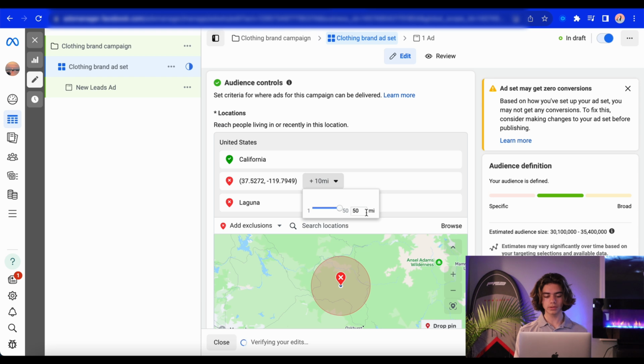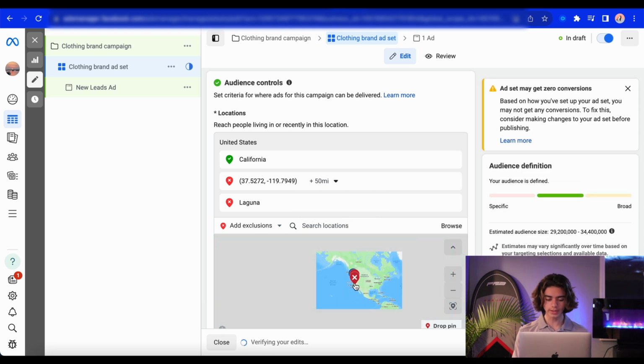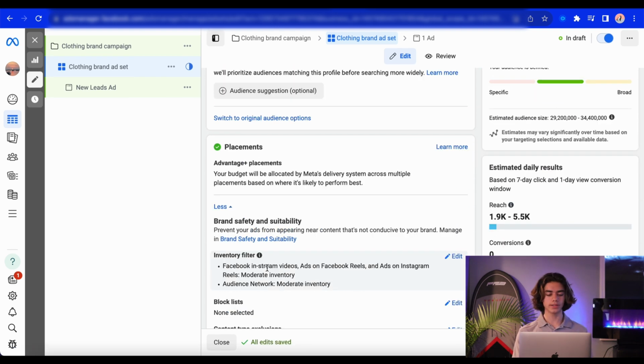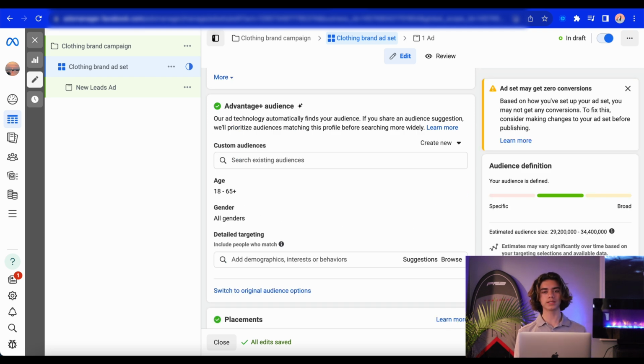So you can exclude a location in that range, in that radius. So that's another option there. Now if we scroll down a little bit more, this is actually where we can choose the audience that we want to target. If we hit audience suggestion, then we're not going to search for existing audiences because you most likely don't have a custom audience right now.